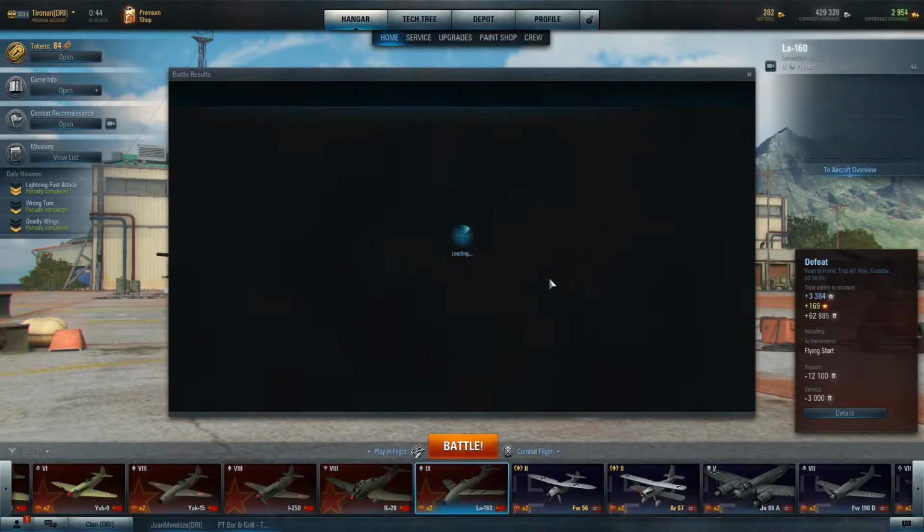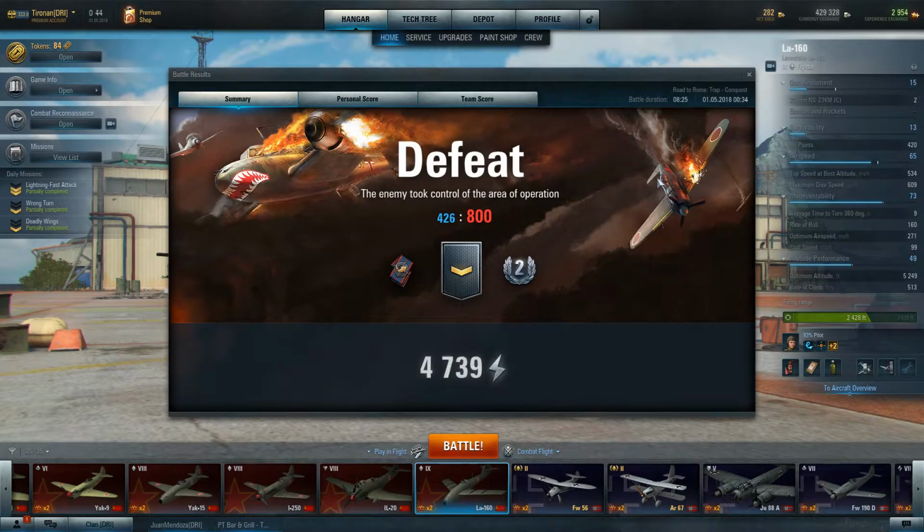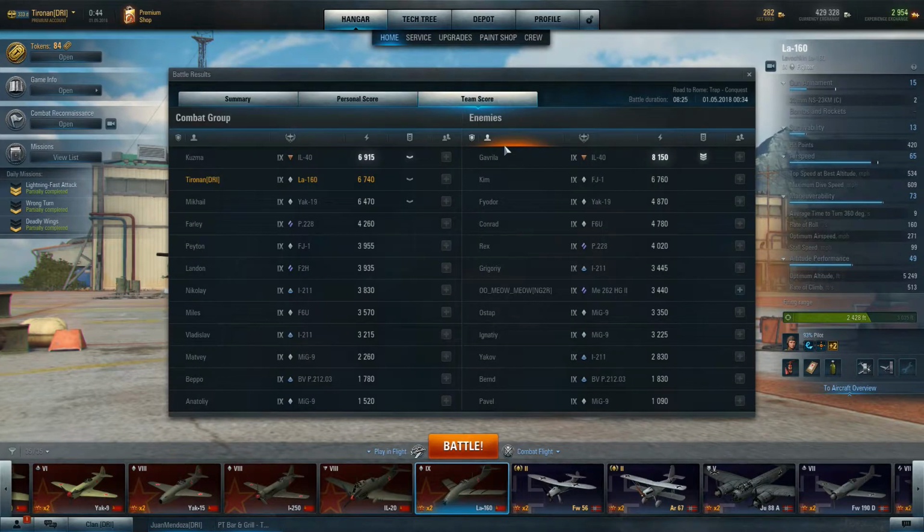Okay, so we did get defeated, but I think we had a pretty nice showing of the aircraft and its capabilities. I'm much more impressed with the guns than I thought I would be. He destroyed 7 targets, assisted in destroying 6. Not bad. And it's destroyed once. Experience is not all that great. And came in second. And then the guy in the IL-40 came in first, and ours came in second.